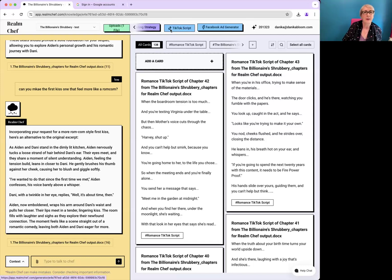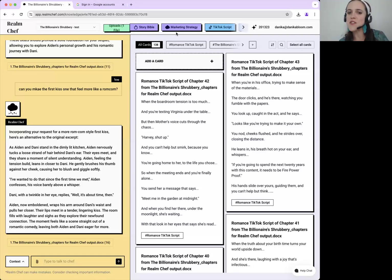So Ruth, is there anything else you want to share, or should we come off here? Someone was asking, does it also analyze plot holes or assist you to rewrite highlighted sentences for show not tell?